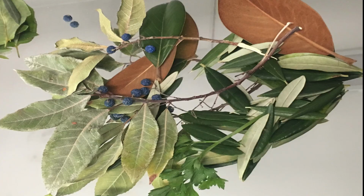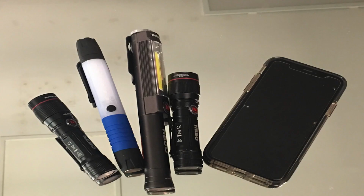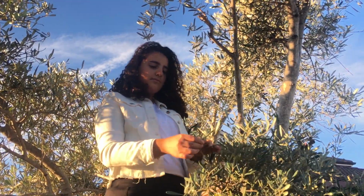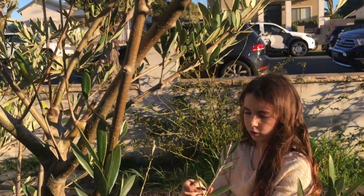We are going to need nature, blue tack, scissors, a torch or phone light, clear transparency sheets or a clear container lid. So firstly, we are going to go out to our backyards, front yards, balconies, footpaths and collect some nature. A handful is enough.